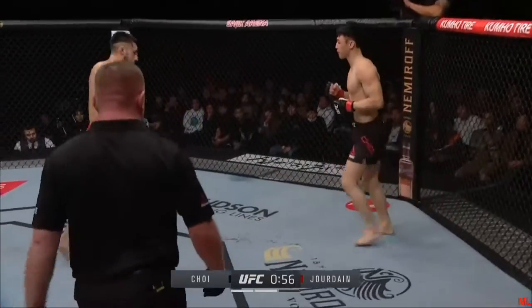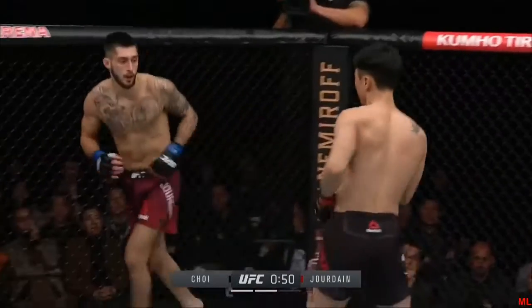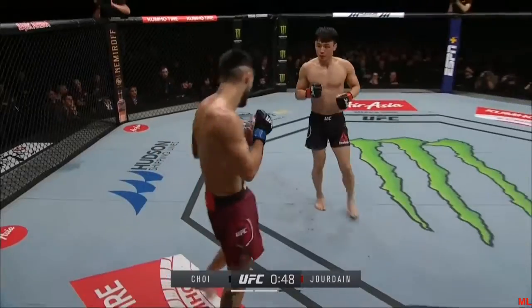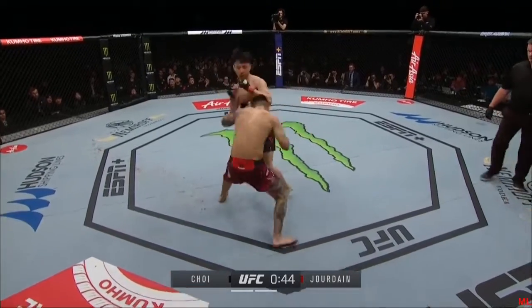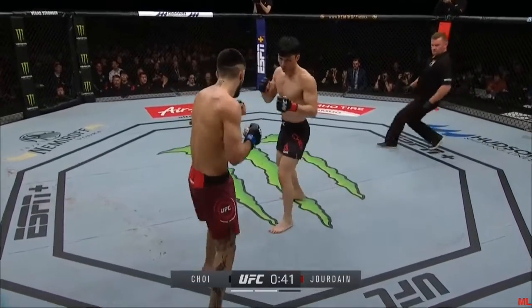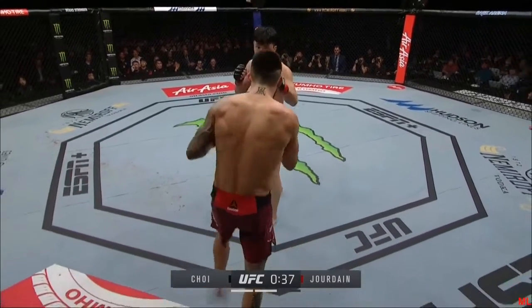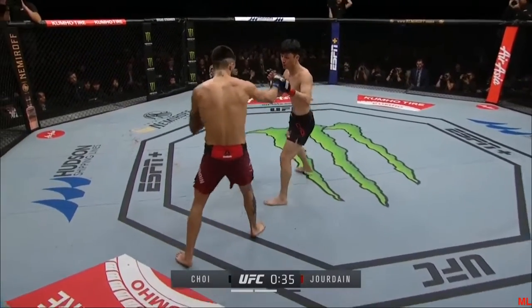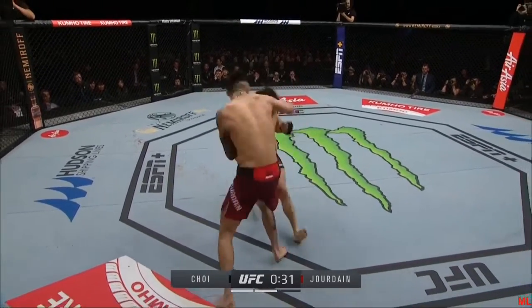From Choi on the retreat. Flying knee, and Jaurdain still showing pressure. I love that uppercut that Jaurdain throws. It pierces right through the guard, lifts the chin up of his opponent. If he can follow that with a hook or a cross, it's going to be very impactful. Big second round for the Canadian so far. As we come up on 30 seconds to go in round two.